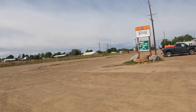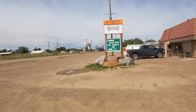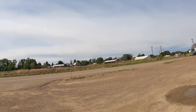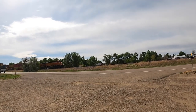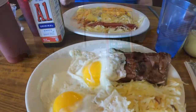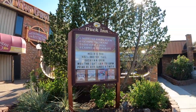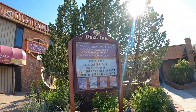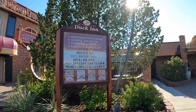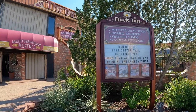We're off Highway 2 in... where are we? Missouri? No, Montana. And we're going to eat at Hitch and Post Cafe. And Walter's having an omelet? Yes, Denver omelet. Having dinner at Duck Inn, supposedly it's got how many stars? Five stars in Yelp. So I'm actually looking forward to a good meal, which I haven't really had one, unless I made it.